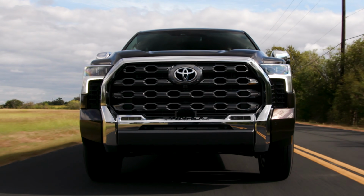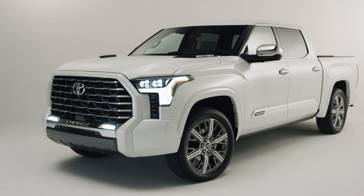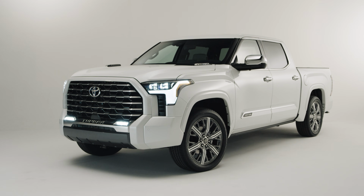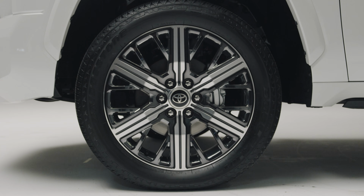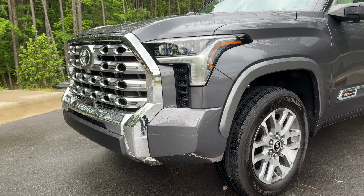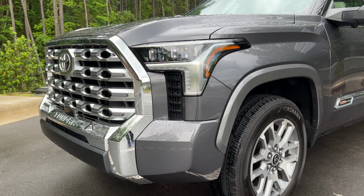I kind of said the same thing when I tested out the 2020 Lexus LS 500. Honestly, the ES 300 and the ES 350 rode better than the LS 500, believe it or not, because the air suspension is just way too firm. The front of these Tundras do utilize a traditional spring setup, and it's a double wishbone, but in the rear, we have here the air suspension.